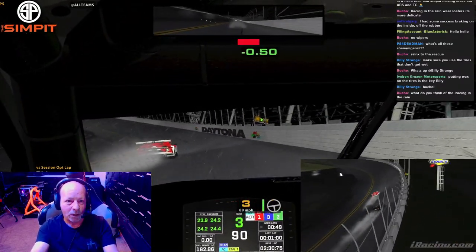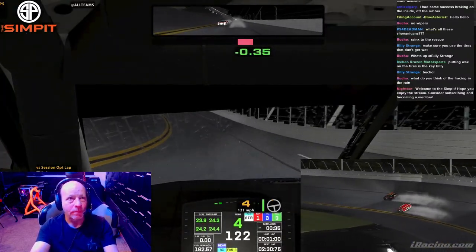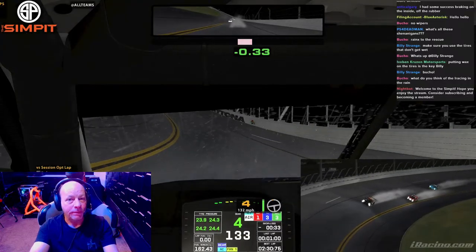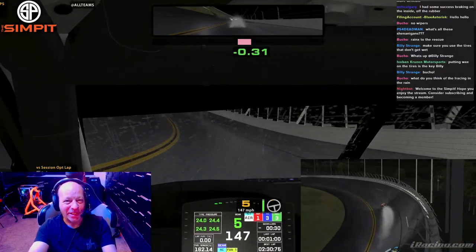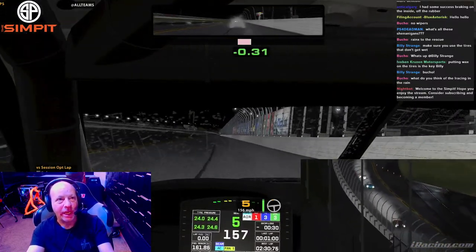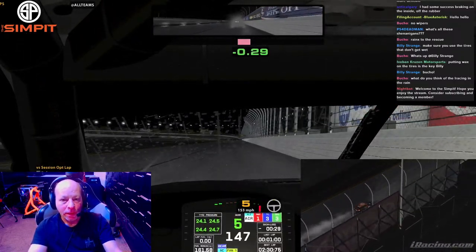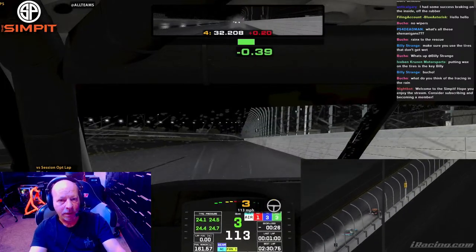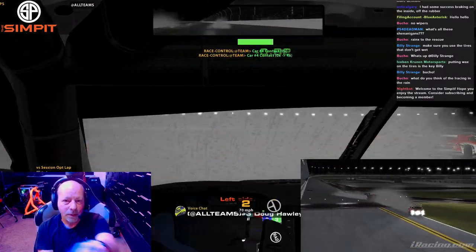There was that puddle on the transition. Putting wax on the tires. I gotta sort out this chicane, I tell you that. So we're gonna brake at the 3. Whoa, whoa, that doesn't help. That doesn't help.